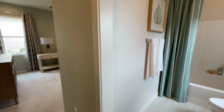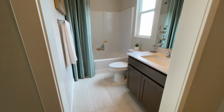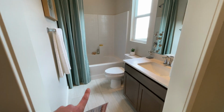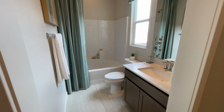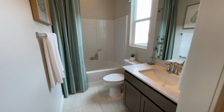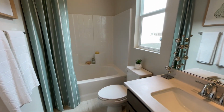Right here, we have our bathroom. I'm kind of surprised, and I want to hear your thoughts. I'm really surprised they did a tub, because a lot of times, that's one thing I really like about Lennar. When they do the next gen, it's a shower. Because I know a lot of people get multi-generational, stepping over that tub lip could get challenging.